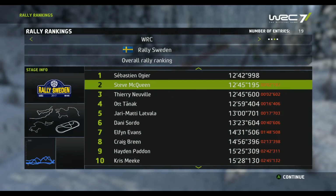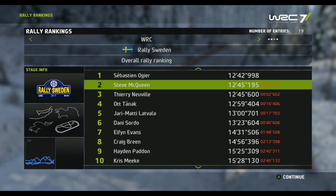Where are we? Yep, we're still second by 2.1 seconds. Wow, all comes down to the power stage. If I get the win on the power stage, I'm still going to get plenty of decent points. All right, let's see what we can do.